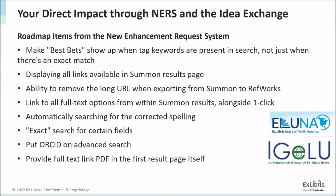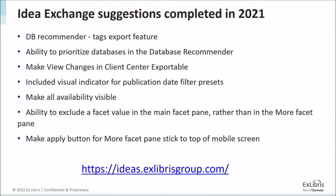In addition, if you're not a member of Igloo and Aluna, you should still be participating in the idea exchange. Many, if not all of those items on the previous page were pulled from the idea exchange for voting on. And you don't have to have something voted on in NERS in order for it to get developed from the idea exchange. A variety of things that we completed in 2021 that were idea exchange suggestions include that database recommender management tool, both the tag export feature and the ability to prioritize things. Making view changes in Client Center exportable, that was something that was on the idea exchange. The visual indicator for publication date filter presets.